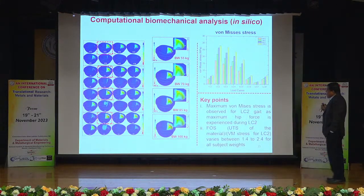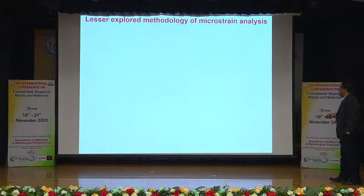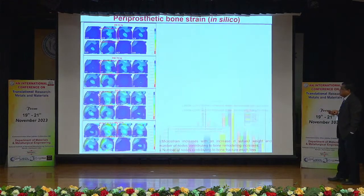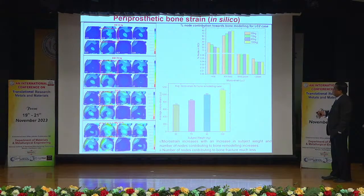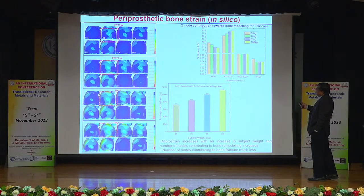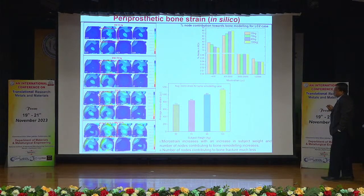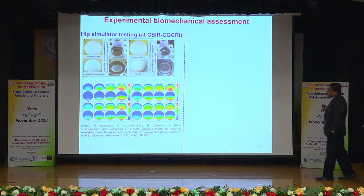Now, in terms of the magnitude of the von Mises stresses that will be generated, in the LC2 case that is the highest, which can go up to 25 to 30 megapascal. We have used a certain criterion for the von Mises stresses in terms of the percentage of nodes in the region of interest. If you look at the percentage of nodes in the region of interest, 400 to 5,000 microstrain, which is very suitable for bone remodeling, we have found that it increases with more subject weight. That means the heavier the subject, the more likely the bone remodeling will take place after the implantation. So this is all about the computational biomechanics.